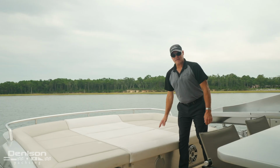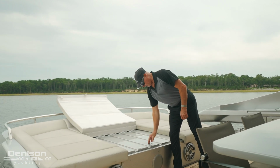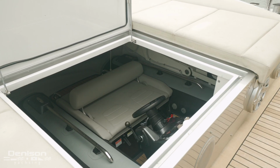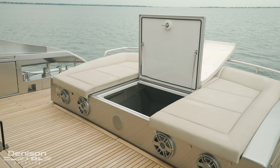And directly under the sun pad, we have the garage, with access to the garage from the aft deck, which I like personally. When you leave the dock, it's easy access. You put the fenders and lines in here, or if you need to get something like snorkel equipment and you don't want to open the garage door.